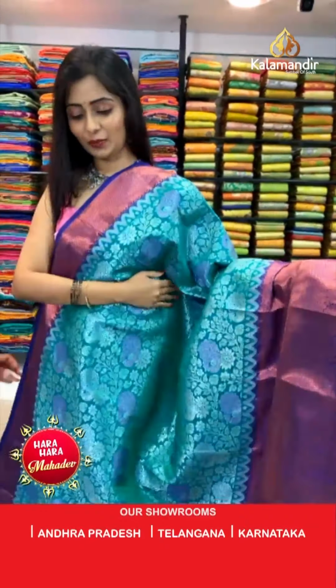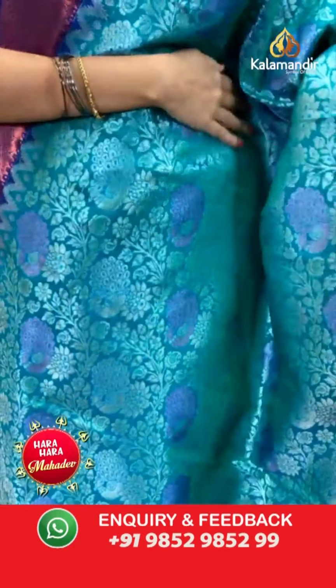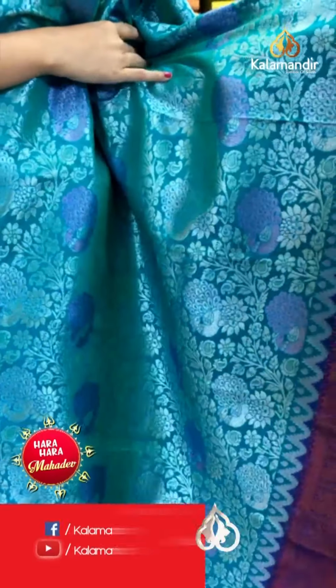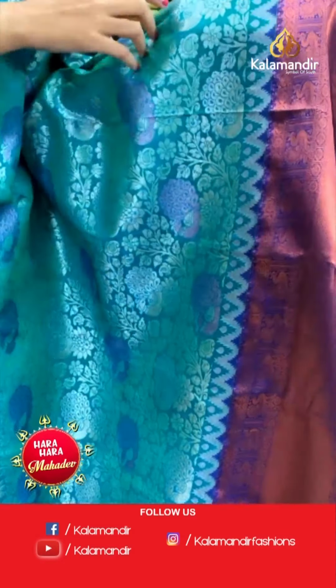Yes, here is our next one, which is a green and royal blue combination saree. All over the body, we have got silver zari peacocks design, along with the floral brocade design as well. Here are the peacock design and this is the floral design all over the body.